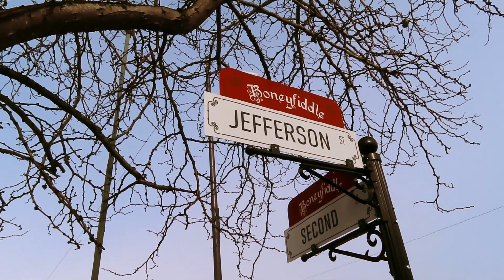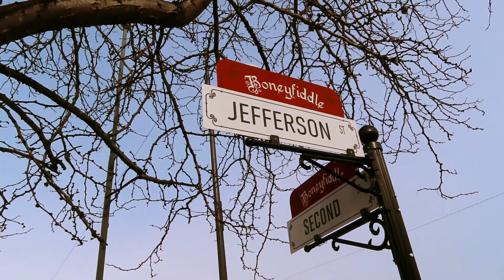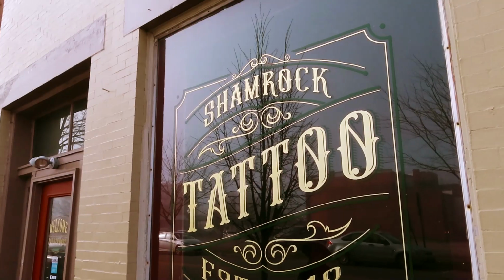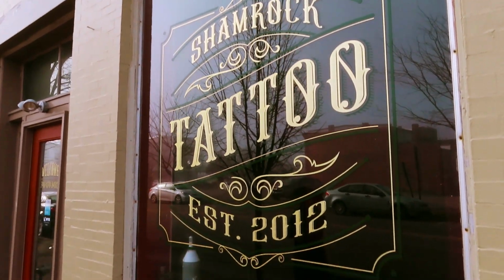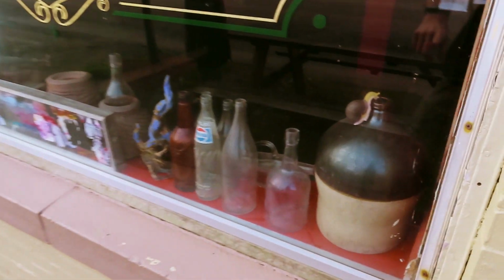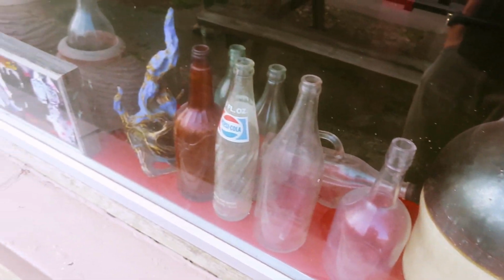And they have new signs on the streets down here. Bony Fiddle, Jefferson Street. The signs look really good. And we're downtown Portsmouth here. This is Shamrock Tattoo, established 2012. What I noticed was these little bottles in the window, on the windowsill there.